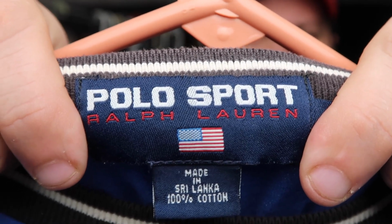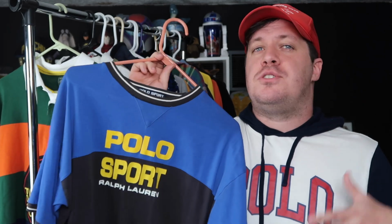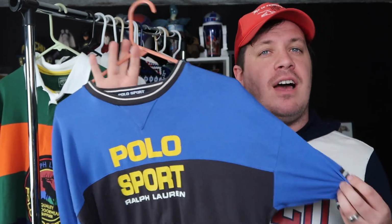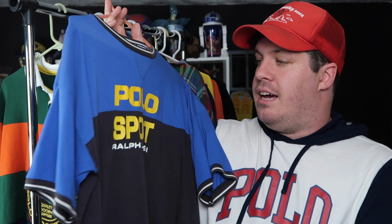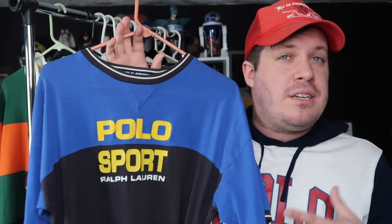The Polo Sport brand ran from about 92 to the early 2000s and was then discontinued. So you can be pretty confident that if you find Polo Sport items out in the wild with this tag, you're most likely holding a vintage Ralph Lauren piece. Because it's so iconic, it has quite a bit of desirability on the secondary market. Its collectability is incredible, and the aesthetic still rings true today.